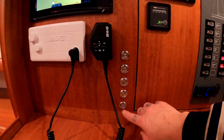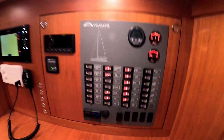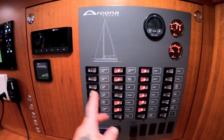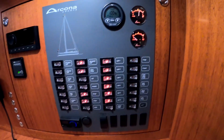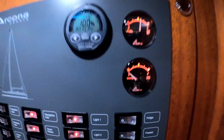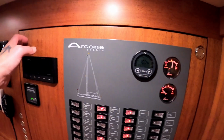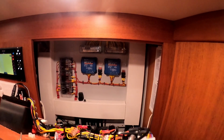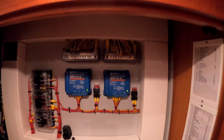Red light for when you're on night watch, and your main switch panel, so you can see what's written on there: VHF, chart plotter, navigation lights, anchor lights, and so on. Pumps, you have your water tank, fuel, and for batteries and everything else. And if we have a look, you'll see behind here your Victron kit.